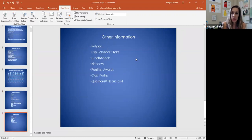And then just some other information that you might find helpful. Our religion curriculum is the same as they use for faith formation, I believe, and it's the Be My Disciples book. So each week we'll have a new chapter in our religion book. This year kindergarten is not attending Mass, so on Fridays we have decided to start learning about the saints. So we have a saint booklet that you will see at the end of the year.